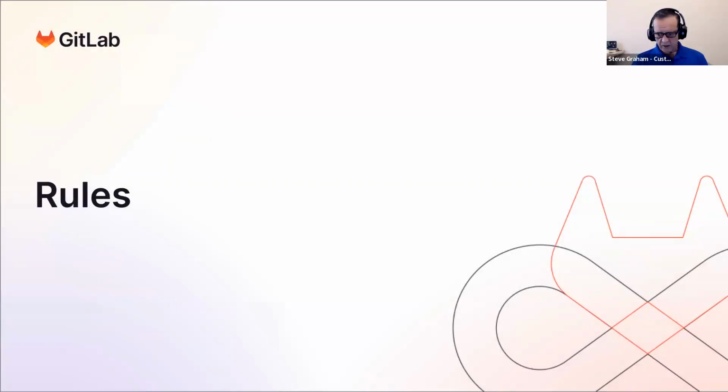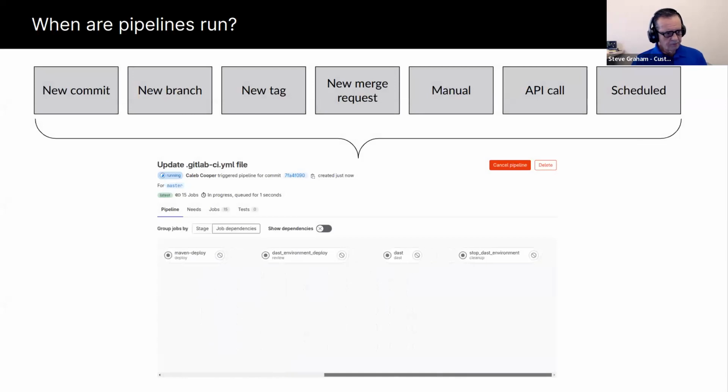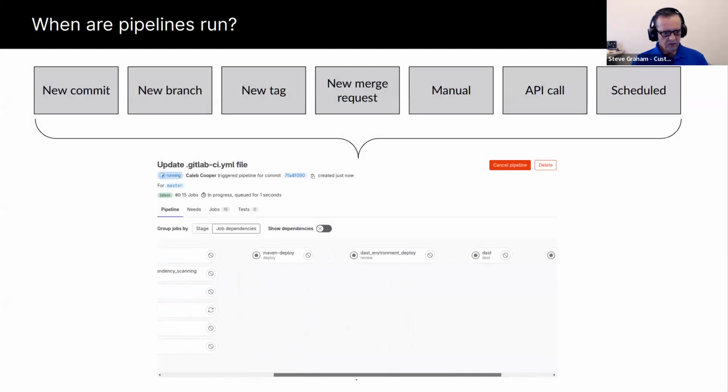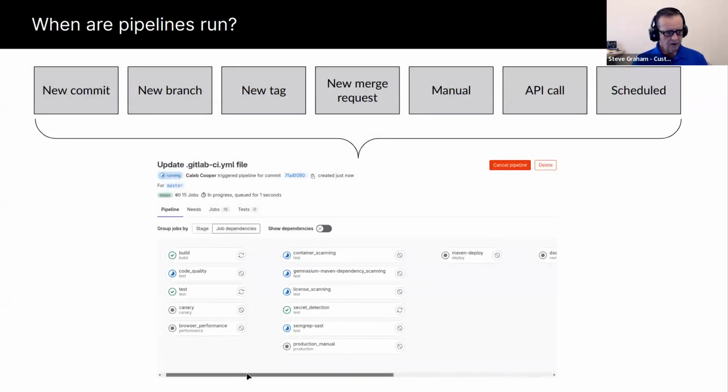So now let's talk about rules. So when are pipelines run? Pipelines are run for new commits, new branches, new tags, new merge requests, new pull requests. When you run them manually, you can trigger them with an API call, and you can trigger them with schedules. So you can pre-schedule pipelines to run once a week if you need to, something along those lines.